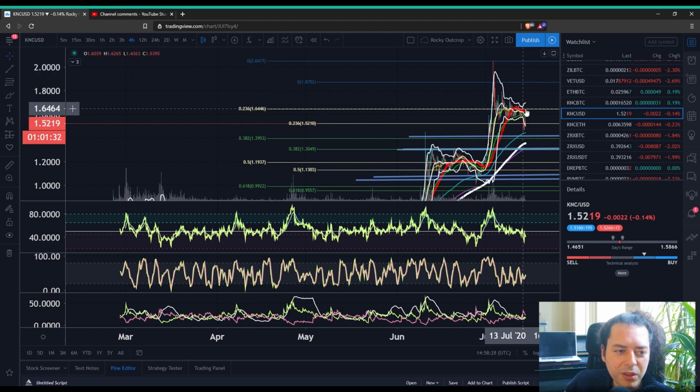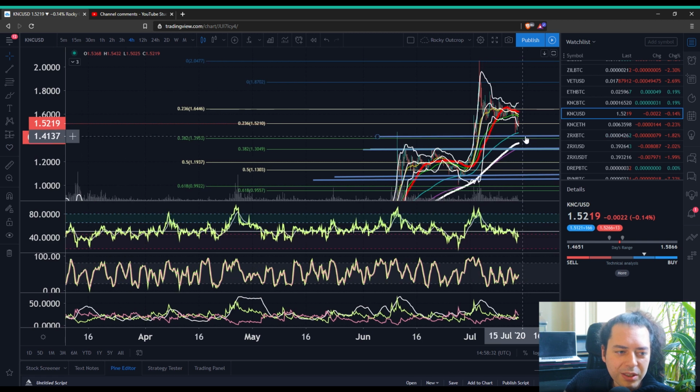We've already come down below the 236, so that's cool. We've actually come in fairly close to the 382. So if we did move down to these areas, it'd be 382.